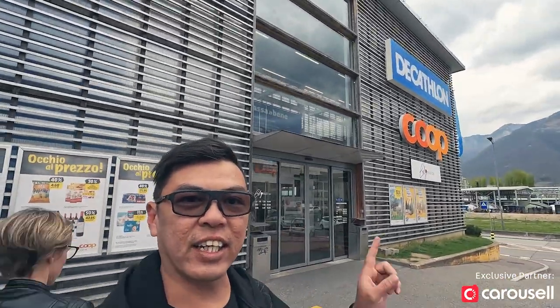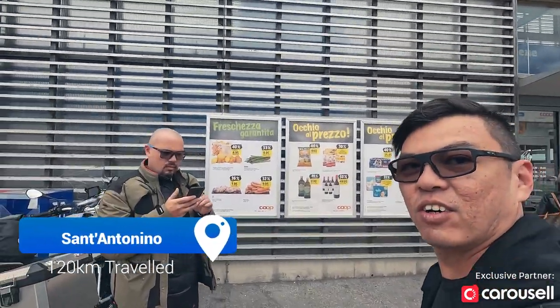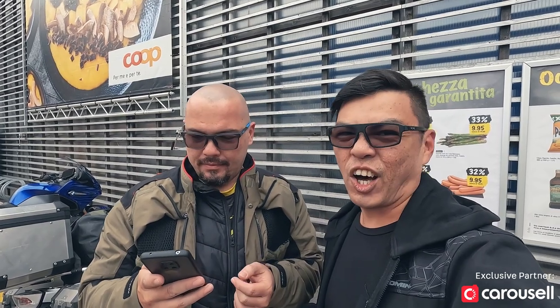Very big Decathlon here. What we are doing now, it looks like it's called San Antonio. We're going to get some late lunch or early dinner, and we also just book our accommodation here. $170. Not cheap. If you guys want to come here, just be prepared to spend quite a bit. It's about as expensive as Singapore, maybe at certain places a little bit more. Singaporeans, if you're going to come for a holiday, make sure you've got money to spend.